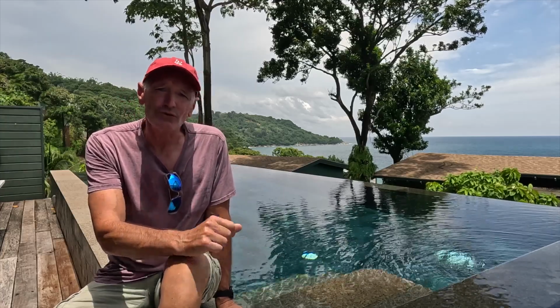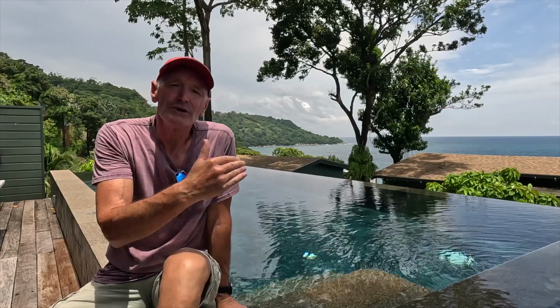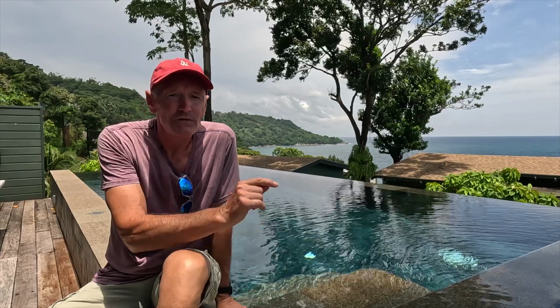Otherwise, it's all pluses from my perspective. It's been a great stay here. We deliberately wanted a villa with a private plunge pool, which means it's going to cost a little bit more, but throughout Phuket there are hundreds and thousands of different accommodation styles and packages that you need to explore yourself too. But the Shores Resort, certain recommendation from me.